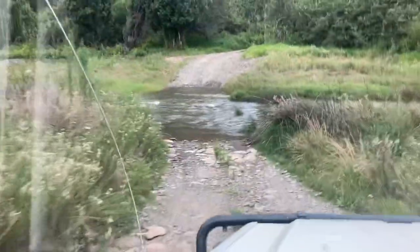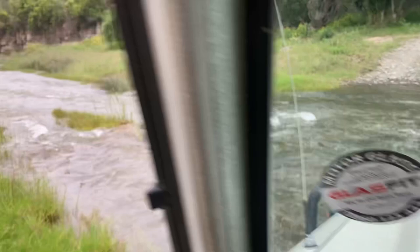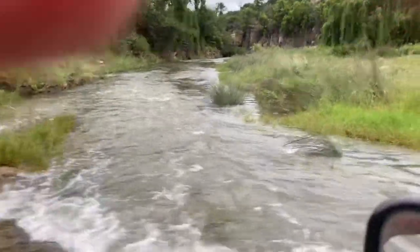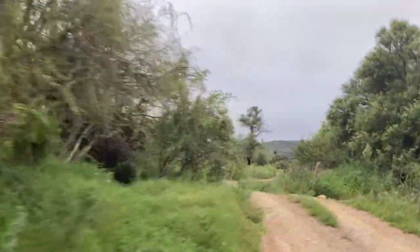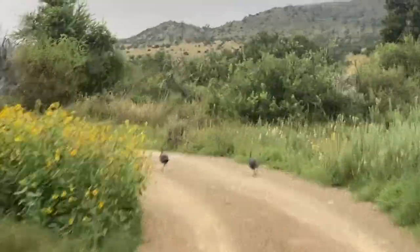No fish in it? No fish. As we make our way to our hunting area, we go across a river that is seasonal. It's one of the only ways into camp. We'll cross this river many times. We're impressed by the wildlife that we see right off the bat. They're like little dinosaurs.